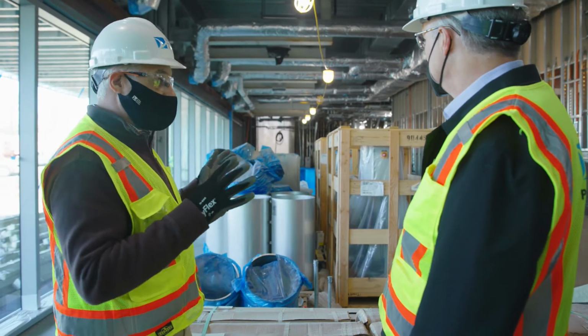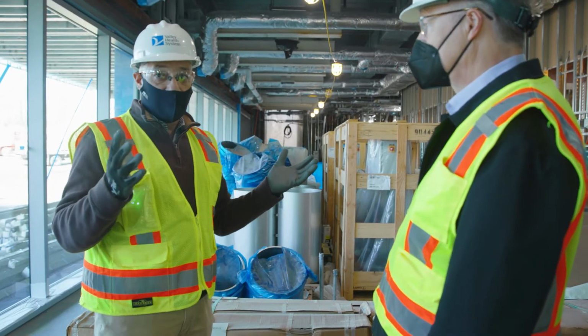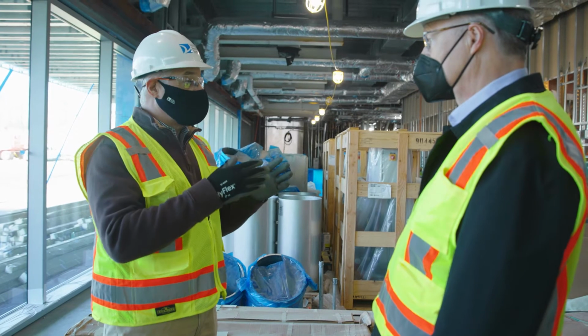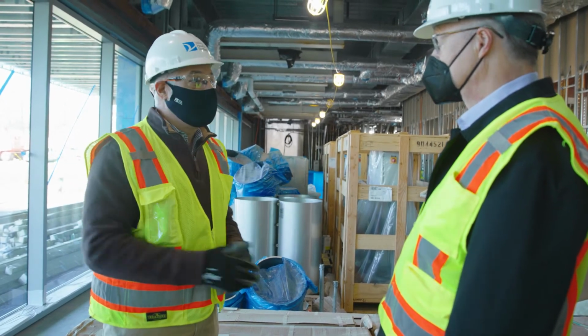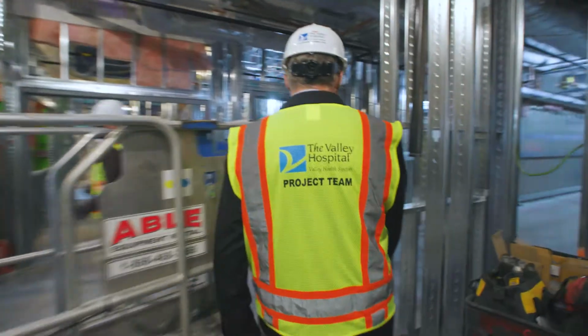So that's what makes this such a great spot, and the design pretty much revolved around this area here, where the critical services are all within the same floor. So this is kind of the room where it happens. That's right, that's correct.